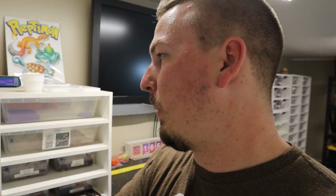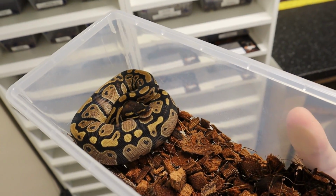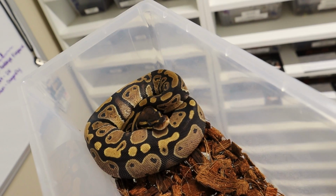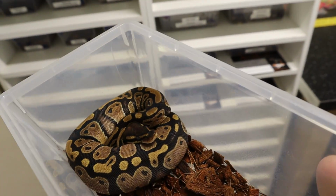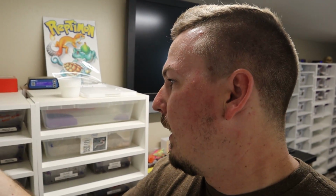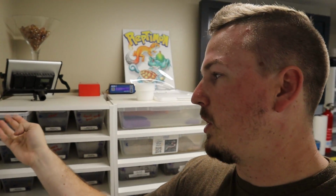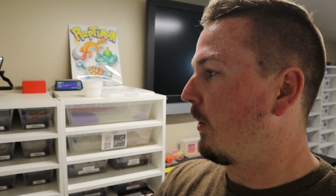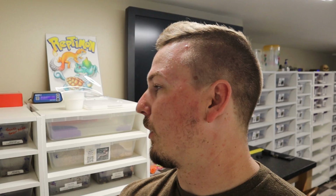I'll show you a real quick update on that single survivor of the Dreamsicle clutch, the normal Pos double het female. She is eating like a champ now by herself. She's finally on rat pups or rat crawlers or whatever you want to call them, but eating completely on her own, doing super good. So I'm very excited about that. And then I'll do an update video by itself on the super enchy scaleless head. But quick for her, she too is eating live rat crawlers on her own.